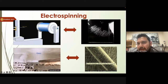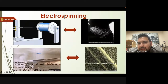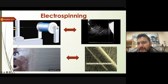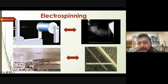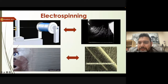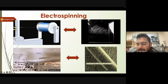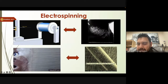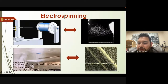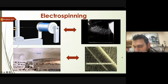Aligned collectors. In the upper right GIF, you can see how the electrical force attracts and forms the nanofibers in the air. So the solvent is evaporated in the air and is collected randomly in this case, and aligned in this other option. In this figure, on the right side, you can see the comparison between electrospun nanofibers that are 1,000 times smaller than human hair. So you can see the magnification of these nanofibers.